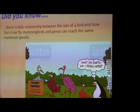So yeah, we tend to think that the bigger you are, the stronger you are, the farther you can go, maybe the faster you can go, but that's not true at all. It may be that for sustained periods there might be an advantage to being bigger and stronger, but just achieving a maximum speed, as it says, a hummingbird can do the same thing as a goose can.